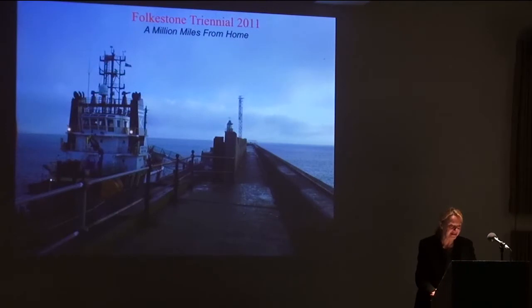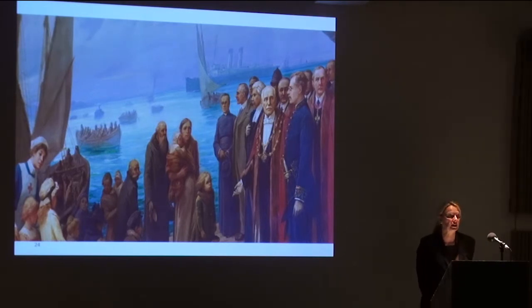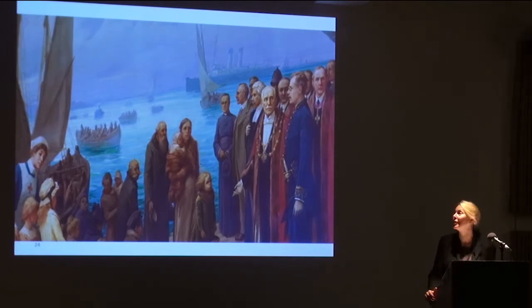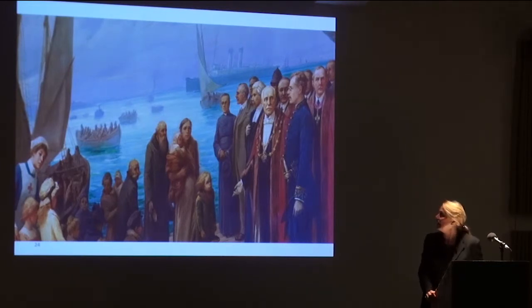So quickly, the next one, 2011. Again, there was a particular inspiration for me to develop the second one, and that is this painting here by somebody called Fredo Franzoni. The painting hangs in the Grand Hotel, and it depicts the arrival of 65,000 Belgian refugees in August 1914 in Folkestone, obviously fleeing German invasion. And 15,000 of these refugees stayed in Folkestone, and it very much shapes the character of Folkestone today as a first port of call, as a refuge for so many migrants.